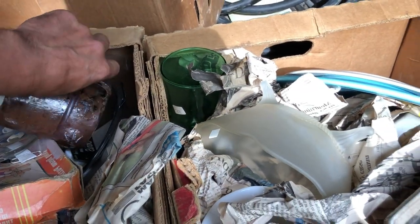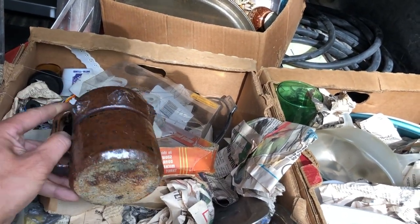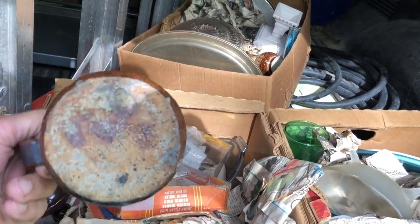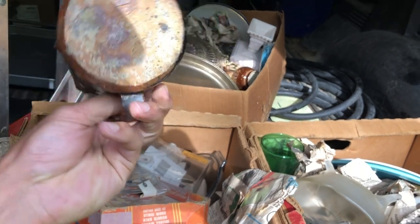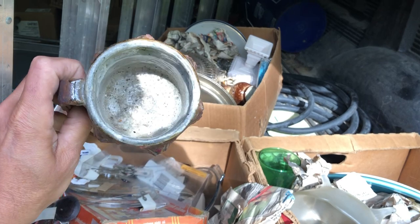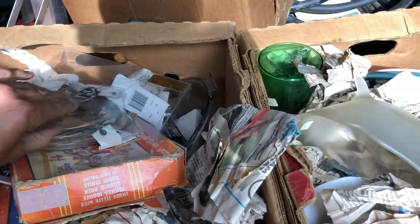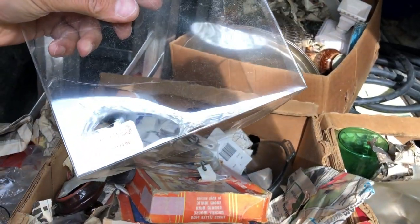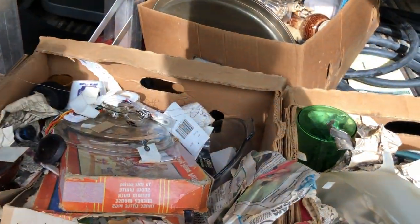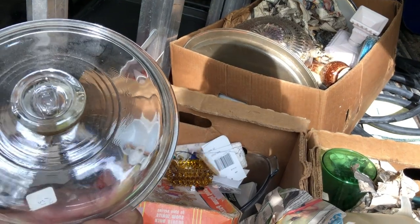And there we go. What is this? It's kind of cool looking, actually. Don't know what it says. Handmade by probably some ninth grader or something. Looks pretty cool though. All right. A plastic lid. 20 elegant cards. Another glass lid. $5.